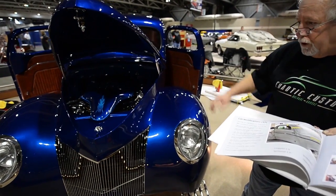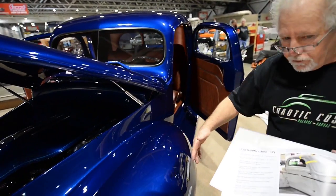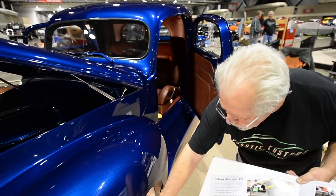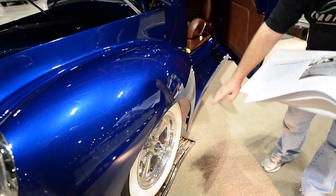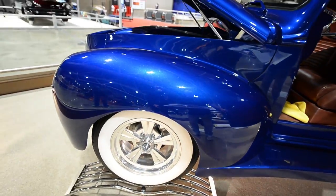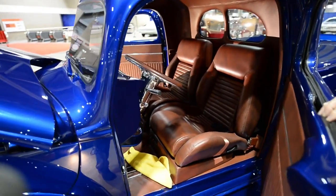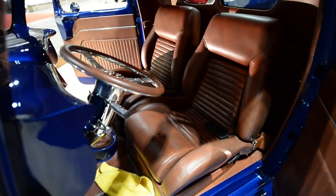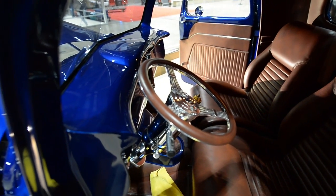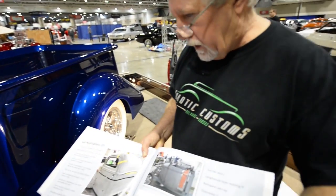Of course, the split one-piece windshield. Suicide doors. The fenders have been widened about 1.25 inches up front. The wheel wells have been reshaped. We've got rocket wheels, and of course the white walls. The interior has glide bucket seats with kind of a reddish brown leather, digital electronic gauges. Running boards have an hourglass shape.